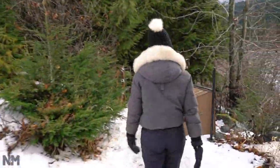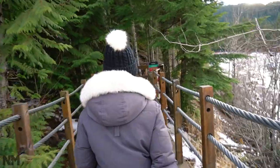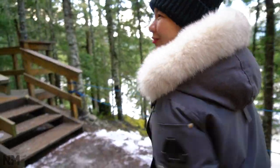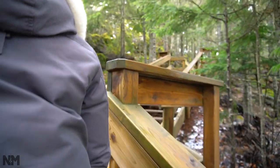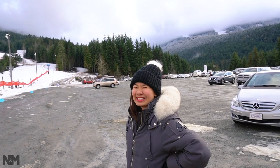Alright, I don't know where this is going, but we gotta follow it so we can go to the Luge race. Seems like a trail. We didn't mention that we need to hike. So we found the Coca-Cola Park, which we're gonna go to tomorrow. We still haven't found the Luge race.